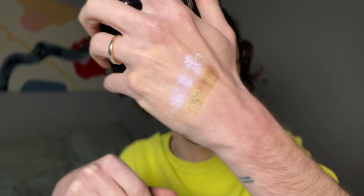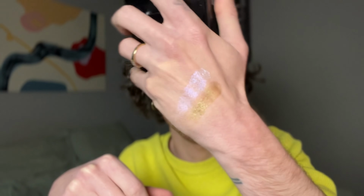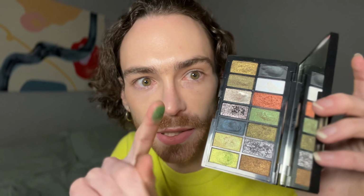Another one of my favorites is this duochrome shade here. It's called Grip. It has a warm brown base to it, and then it has duochrome gold green sparkles. And these shadows can also be used with a wet or a dry brush. If you wet your brush, you'll get more pigment. There are also different formulas in this palette. See how pigmented this green is.